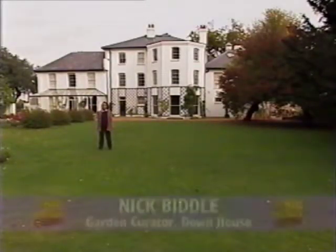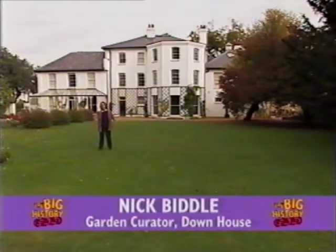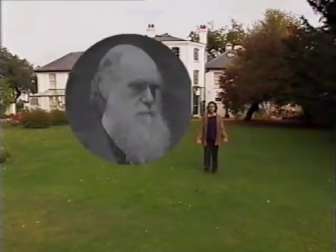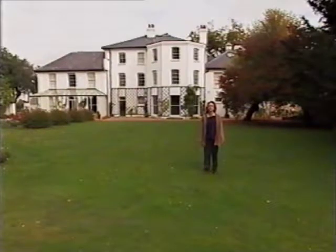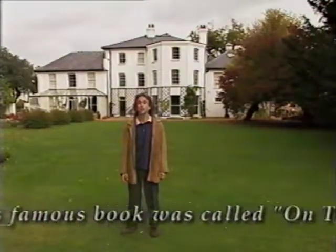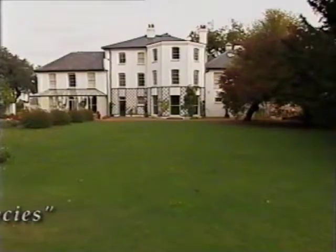About 150 years ago, the building behind me was home to one of Britain's most controversial scientists. Who was he? Charles Darwin. Born in 1809, he lived here with his family for the last 40 years of his life. He published a famous book which got people thinking completely differently about life on Earth. It was called On the Origin of Species.